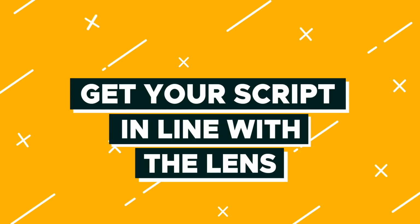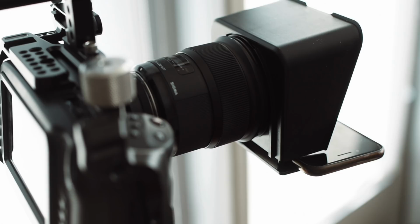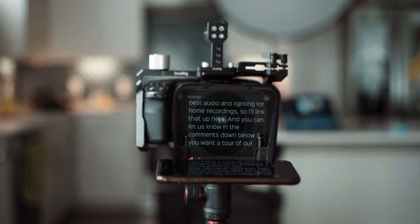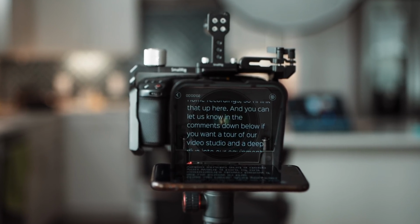Regardless of whether you use a teleprompter or MacGyver a stand to hold your script, tip number 2, get your script in line with the lens. The benefit of a teleprompter is that it's connected to the camera directly in front of the lens, so the person is looking right at the camera. There's nothing worse than watching someone clearly read a script way off camera. If a teleprompter isn't in your budget, just spend more time on tip number 1 and let it roll.